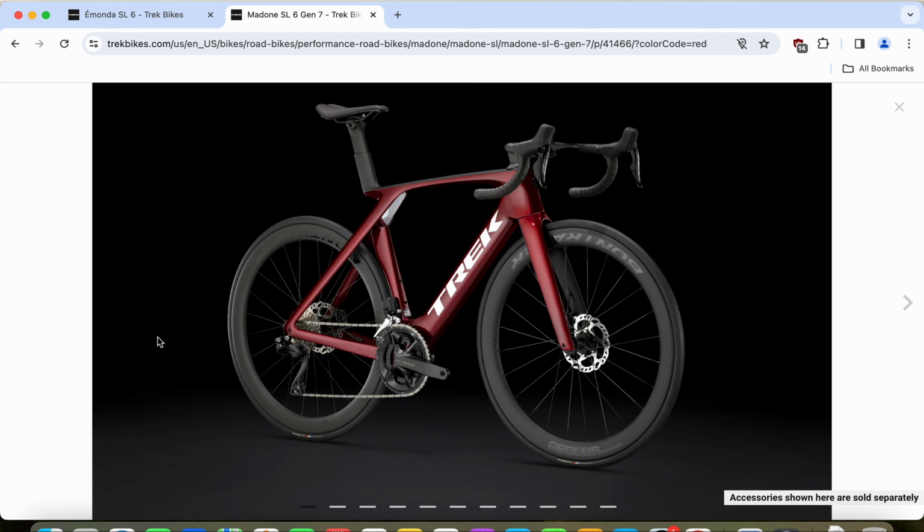Briefly, for this Madone SL6 road bike, again, we have an OCLV 500 carbon fiber frame and also a carbon fiber fork, 12mm through axles front and back, a threaded bottom bracket, and also this Madone, of course, was originally designed to be a full-on aero road bike.